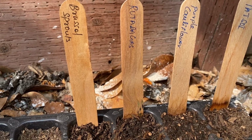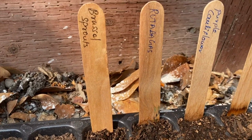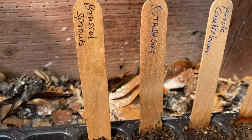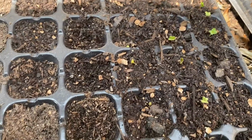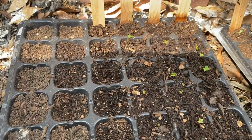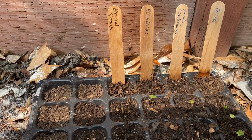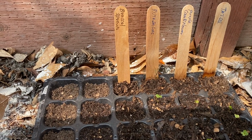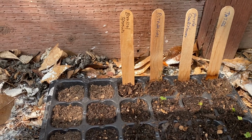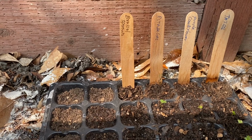And I also started some purple cauliflower and some rutabagas and Brussels sprouts. Some of them have already germinated. It's pretty surprising. It must have been like 5 days since I started these. That's the update for week 2 after I started the seeds. Technically I call this week 3 because week 1 is the week when I started the seeds. I'll keep you guys posted.